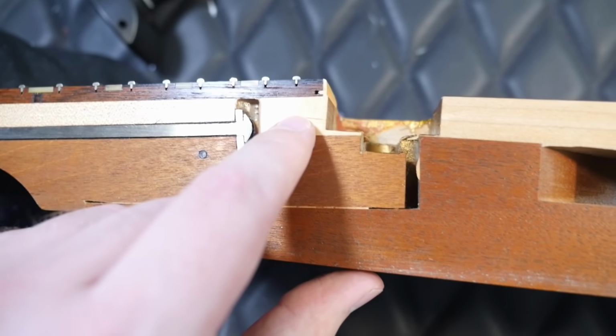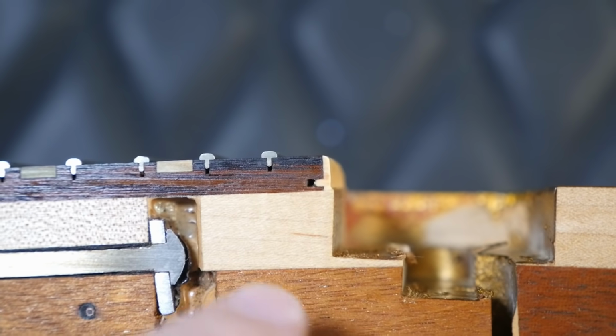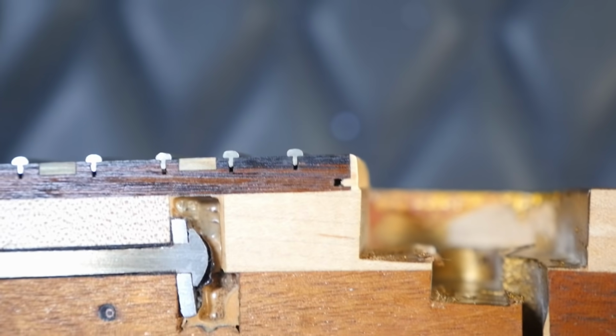However, if you go up here, the way they do it for the fretboard is a little bit different. It appears that they route a little channel that they can just kind of press it into. Then obviously they glue it as well.